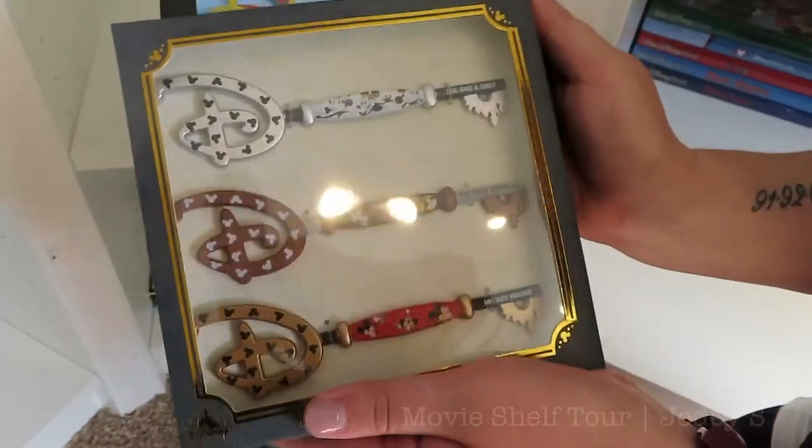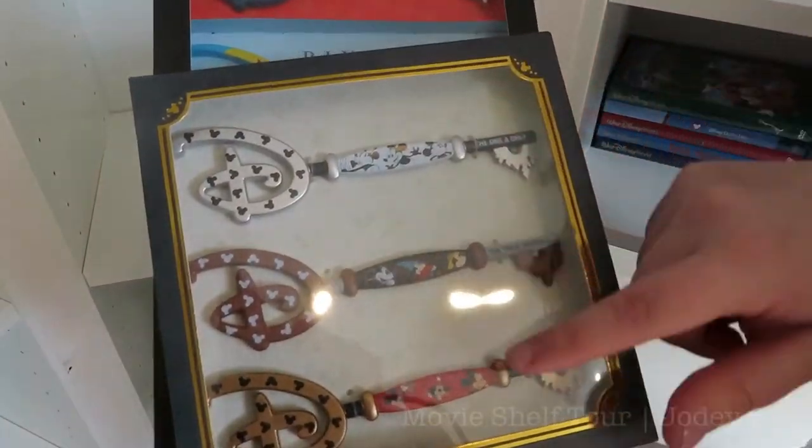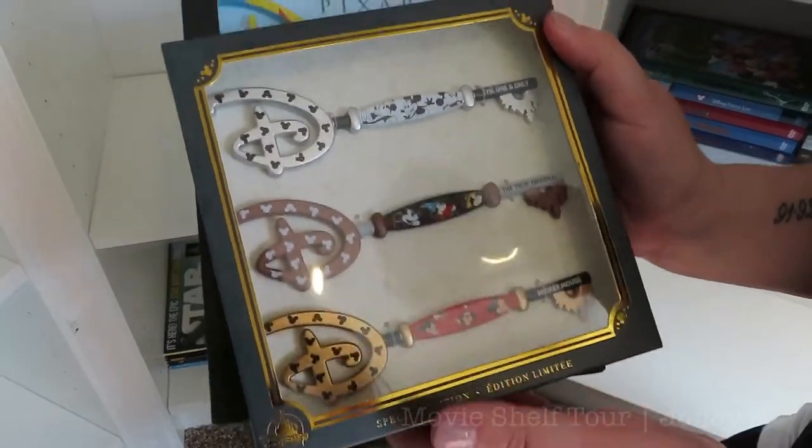And then this is the newest addition to the collection. This is the Mickey Mouse collection. So it has three different Mickey Mouse keys in it. I literally just bought this a couple days ago.